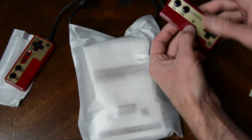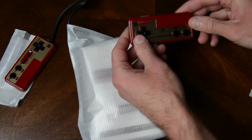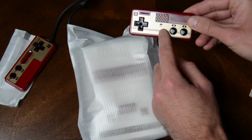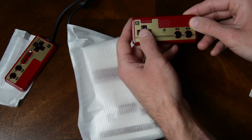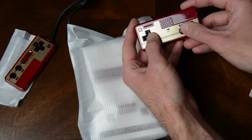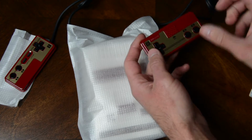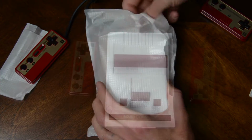The player 2 controller, as you can see, has some faux microphone inputs like the real one did. Very nice. Really cool. Just another level of detail that goes into the game. And finally, the console itself, the Family Computer, or Famicom for short.